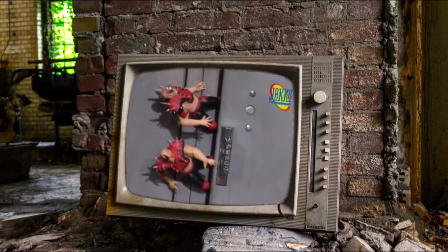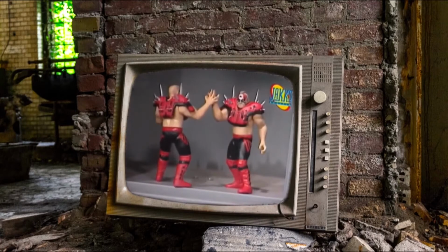The much-beloved Jakks bone-crunching action figures didn't debut until 1996.